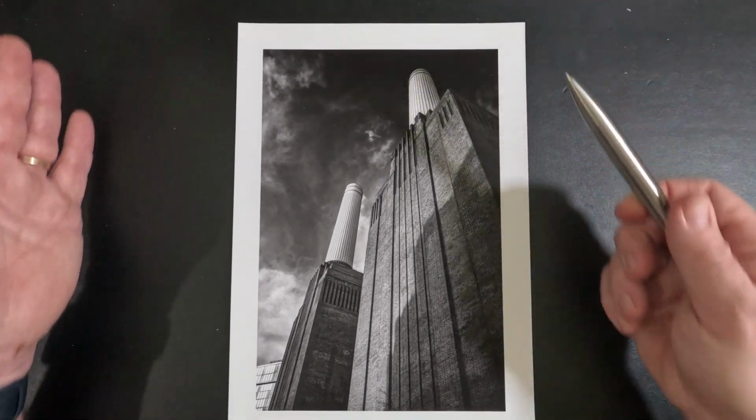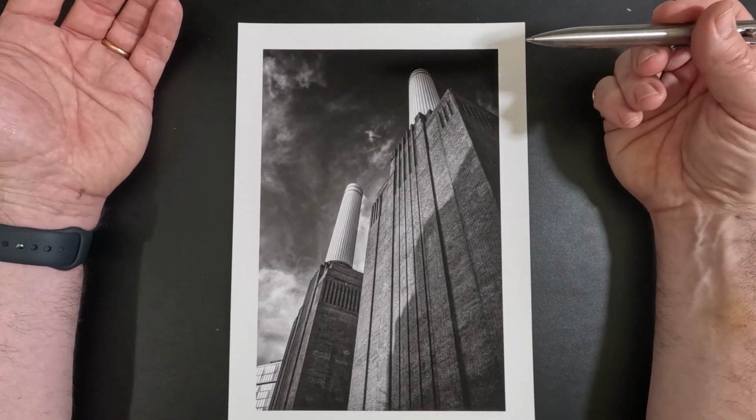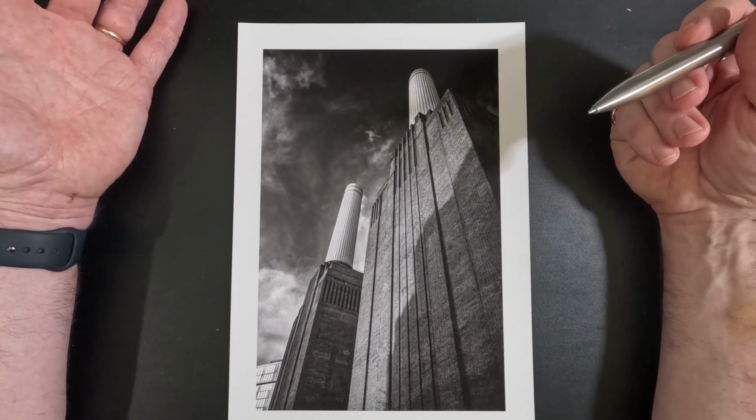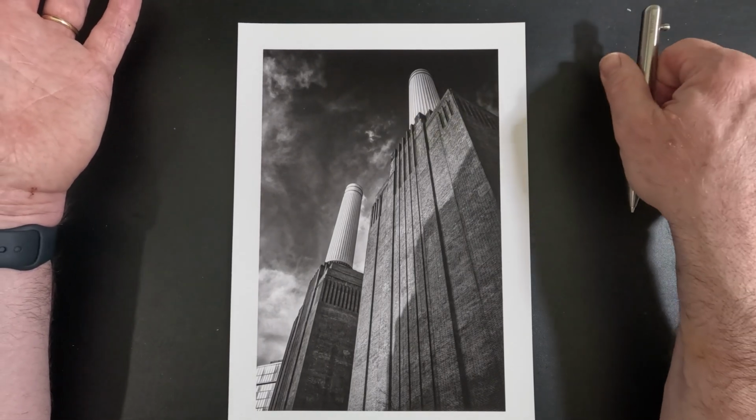And I'm just really pleased with the way the lines all lead up into the sky, and I think it's a really strong image, so I'm really pleased to have created this, and to me it really works in black and white. Enough said, really.